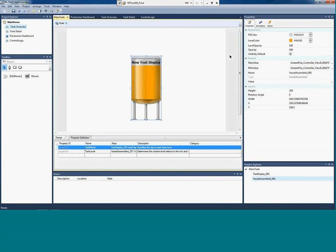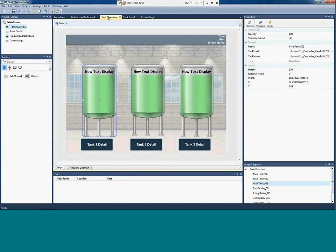And what you'll notice when I change the level color, I'm going to change it to a handsome-looking green, is that when I change that color and go back to the tank overview screen, you know what's going to happen. They all change accordingly. And that's the beauty of it being reusable. You can edit it after it's been built.